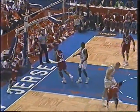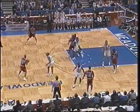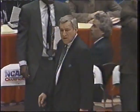Carolina gets 2 more. Lynch. Carolina just continues to play, though. They haven't really been rattled at all. And Arkansas has given them a pretty good punch here in the first half. They're going to get Lynch coming from behind. And that's going to get Dean Smith up off the bench. On Williamson.